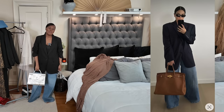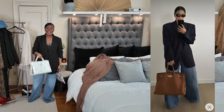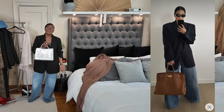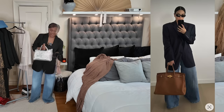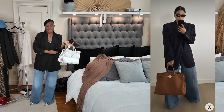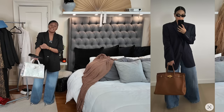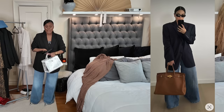And since I don't have the pleasure of having that big old Birkin, I'm going to use my Dior silver metallic bag to go with this outfit and to give it that extra bit of glamour, which I am a big fan of. Now, I would automatically go for a pair of aviators because that's my everyday, my YSL aviators I've been wearing a lot lately.